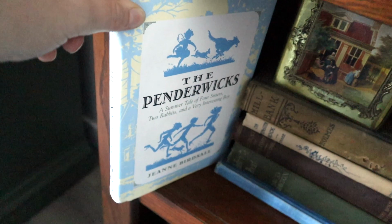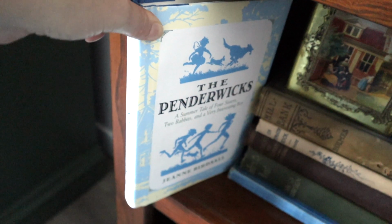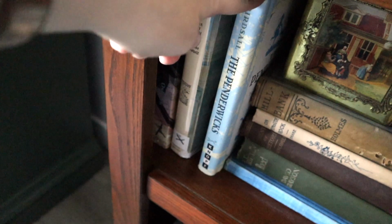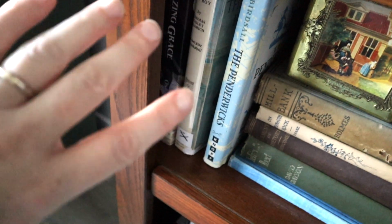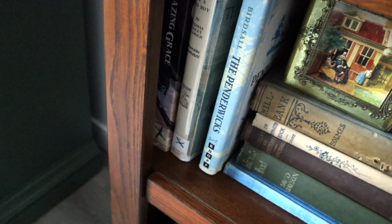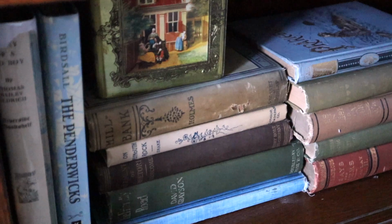Then I have the first of the series from the Penderwicks. I read this in May and loved it. I was like, why haven't I read this sooner? So I really enjoyed that. Highly recommend that one. It kind of has the flavor of the Pevensies and Narnia mixed in with the sisters of Little Women. It's so sweet. I love it. More beautiful antique books.